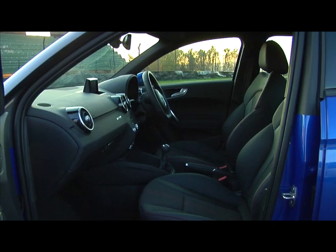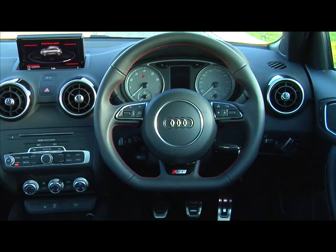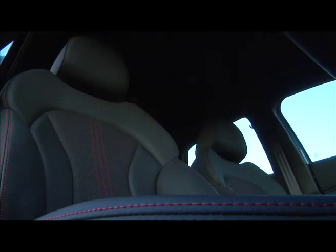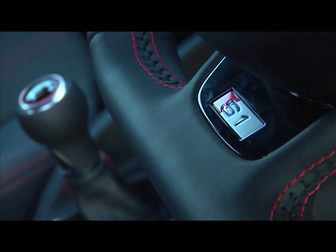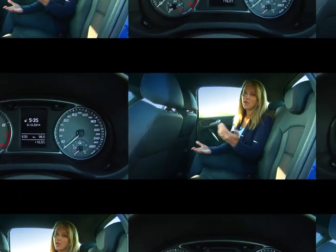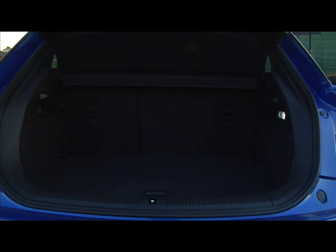Inside, the changes are again quite muted, although you do get a bit of a racy feeling from the brushed stainless steel pedals, flat-bottom steering wheel and partial leather seats. The instrument cluster is also differentiated from A1 by its grey background. A1 has never been a space buy, and S1 even less so, even if you buy the Sportback. The boot is even smaller thanks to changed suspension, which we'll get to later.